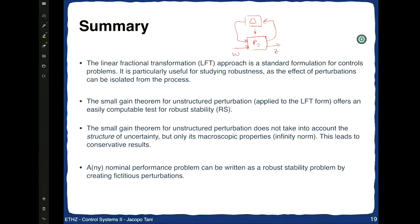Why? Because the nominal system is what you know. You have the model of your plant. You don't know the real plant, right? That's the whole point for which we're introducing uncertainty. And so in this way, we can study the effect of perturbations on the systems.